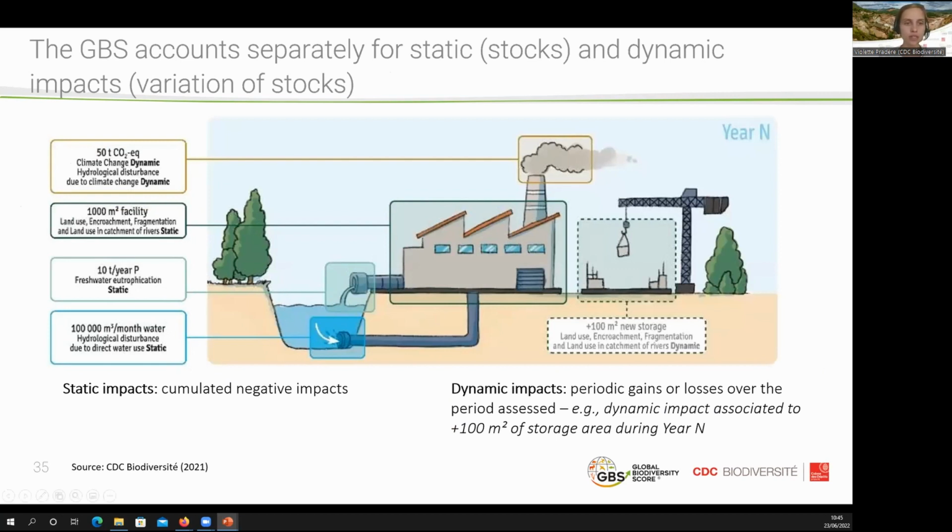Then another important thing in the GBS is that we account separately for static and dynamic impacts. So the static impacts are the stocks of impacts, whereas the dynamic impacts stand for the variation of the stocks during a period of assessment.